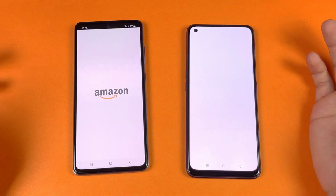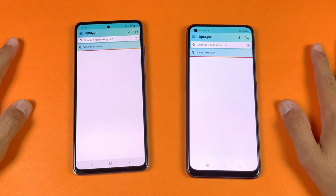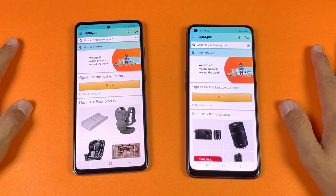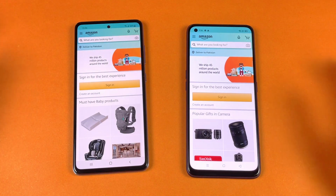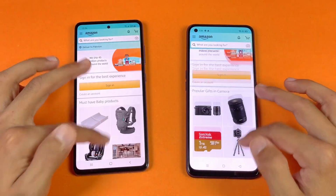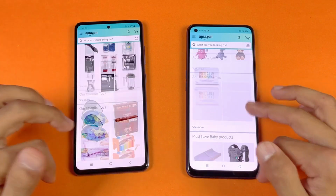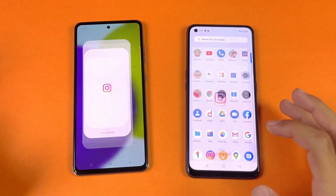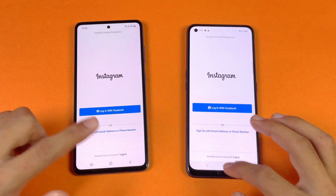Now let's see Amazon shopping, and that is faster on the Samsung Galaxy A52 followed by the Realme 7 Pro. Now let's see the scrolling, and that again feels smoother on the A52 as compared to the Realme 7 Pro. So now let's see Instagram on both phones, faster on the A52.